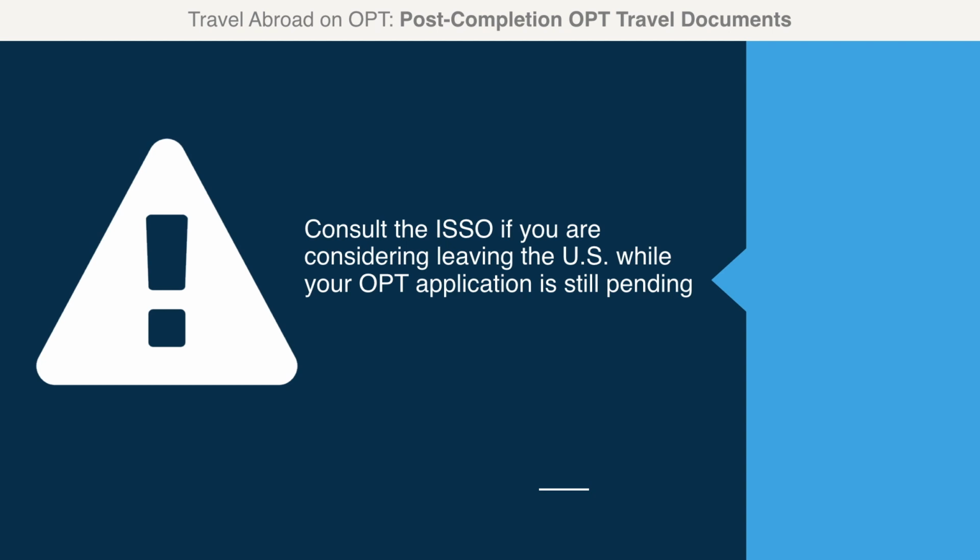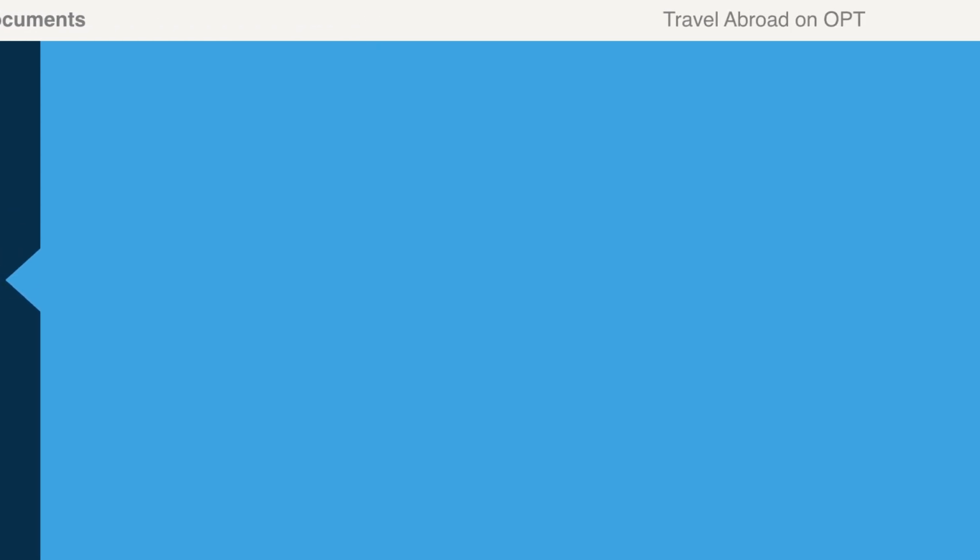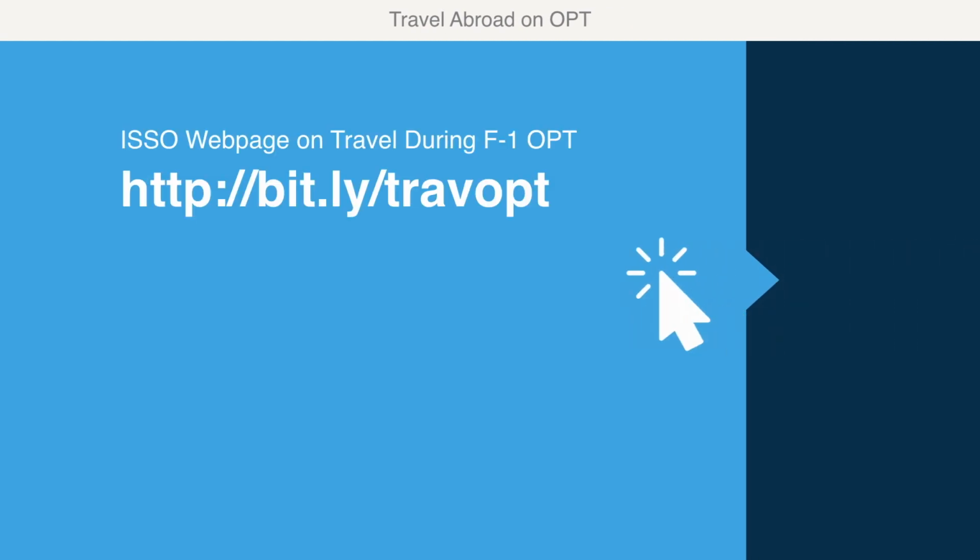If you leave the US while your OPT application is pending, you also risk missing communication from USCIS that will be mailed only to your US address, such as a letter requesting further evidence, RFE, or the EAD itself. You should consult the ISSO for guidance in this situation. Go to our webpage for the documents you'll need to return from a trip abroad.